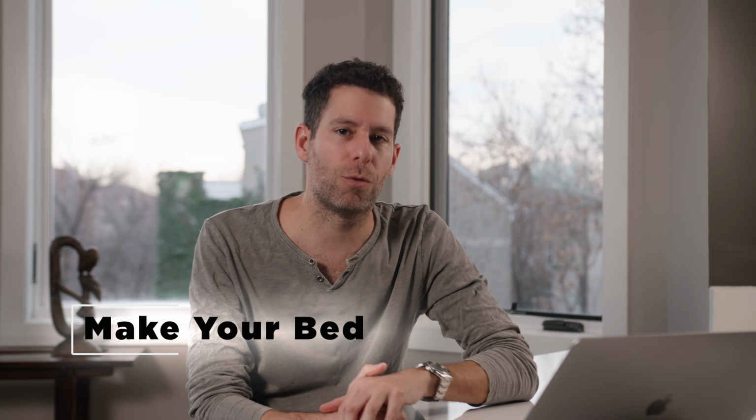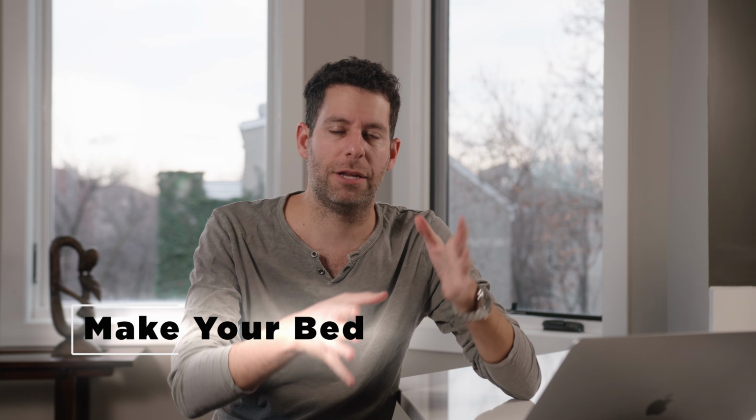Some more obvious ones: make your bed, make it really well. Make sure you put the pillows nice and upright on the bed, smooth out the surface so it looks really good. A little tip for you: the more pillows, the fancier it looks. And I know it gets annoying, every time you want to go to bed or make your bed, you've got all these pillows to put on it.